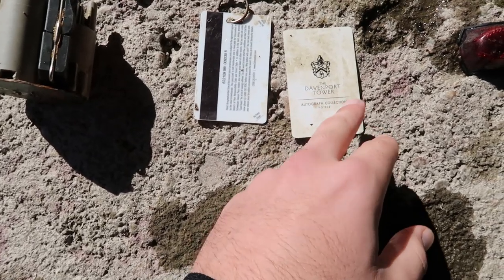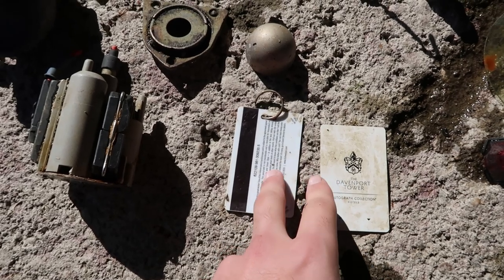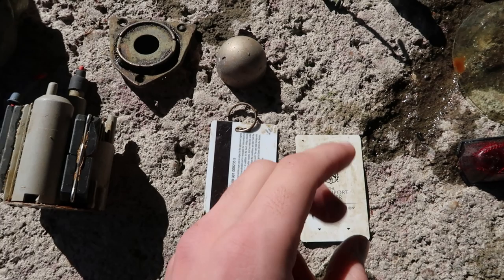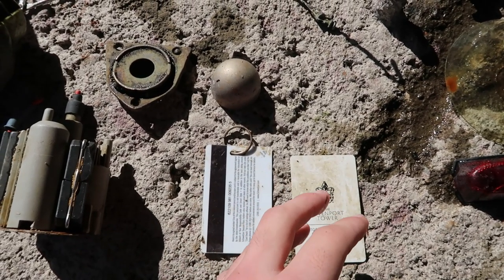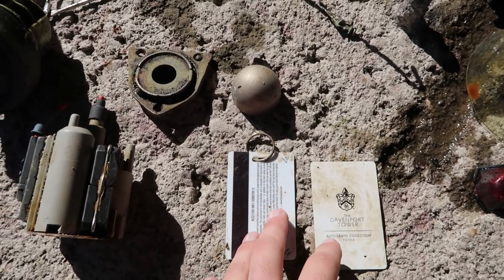So we found the card for a hotel, and then this is the card on the jacket. I couldn't get the whole jacket up, but I got the card to see, and it's actually just a season pass for the lifts. So I don't think anybody got hurt in this. I think they just lost their jacket and their season pass thing was still on there.